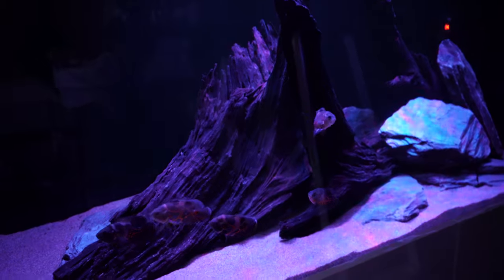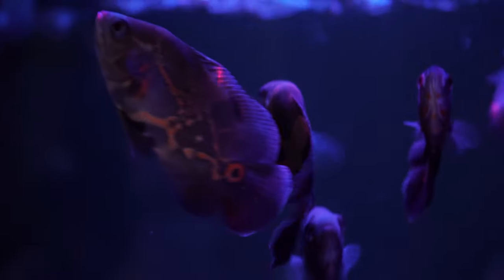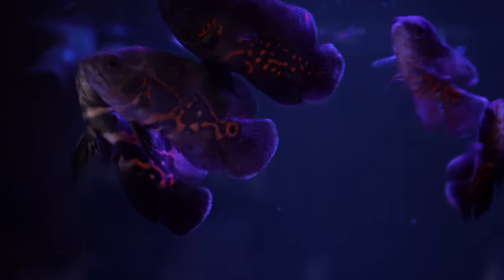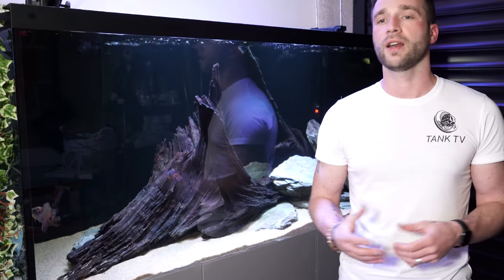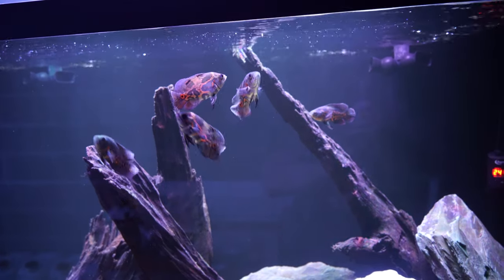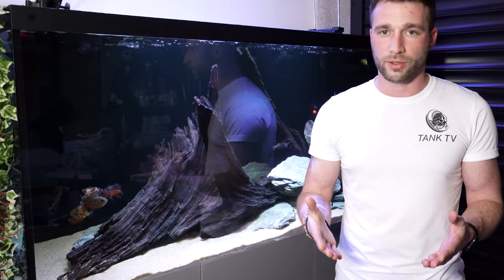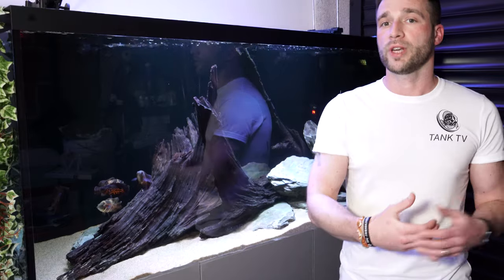Super red tigers, like I said, are selectively bred. Now a lot of Oscar keepers like their Oscars either wild caught or the same strain that you would find in the wild. Because these are selectively bred, they're not gonna have a pattern or a color that you would find on an Oscar in the wild. Some people are really keen on them, a little bit different. There are Oscar keepers, or fish keepers in general, who prefer them wild caught or something you would actually find in the wild.